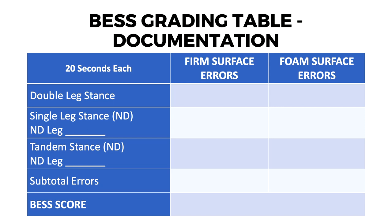ND means your non-dominant foot. So for single leg stance, your non-dominant foot is your point of support, always. You'll go through the firm surfaces, 20 seconds each: hands on the hips, feet together, double leg stance, close your eyes, and count for 20 seconds. Look to see if they take a hand off their hip, lift a foot on one side, or start angling their body, and then you count the errors.